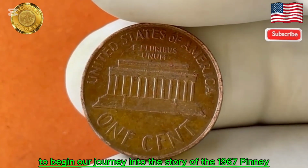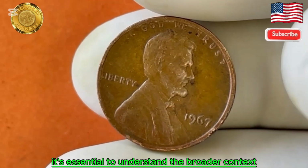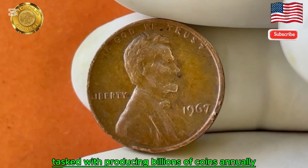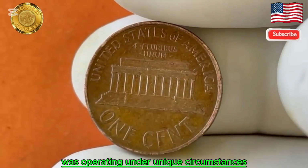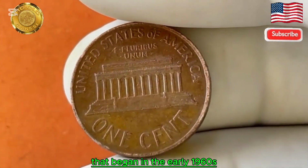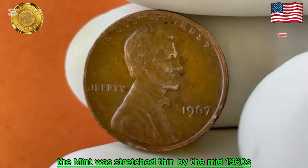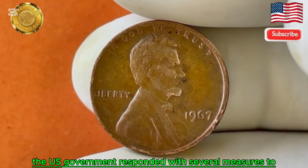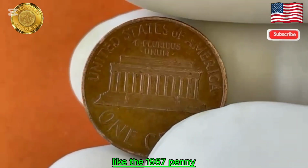To begin our journey into the story of the 1967 penny, it's essential to understand the broader context of the mid-1960s. The United States Mint, tasked with producing billions of coins annually to meet the nation's demand, was operating under unique circumstances. Due to a nationwide coin shortage that began in the early 1960s, sparked in part by a surge in hoarding of silver coins, the mint was stretched thin. By the mid-1960s, the U.S. government responded with several measures to address the issue, one of which directly impacted coins like the 1967 penny.